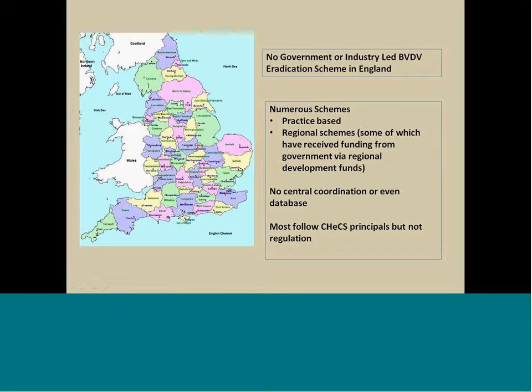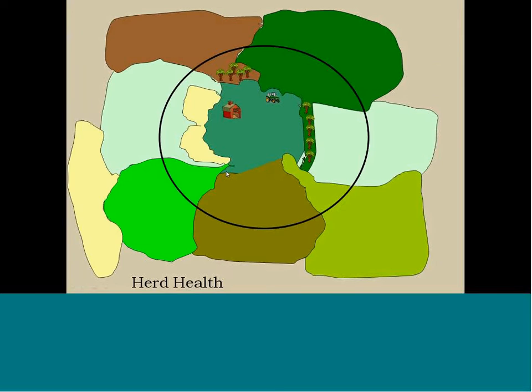If we look in a bit more detail at England and Wales, I'm maybe a little bit pessimistic about what we're doing, but there's an awful lot going on here as well. And I think the key thing is we need to start to coordinate it. There are numerous schemes that are practice-based or regional, and some of you might have been involved in those at some point. So RDPE money, which was received from government funds and regional development funds, has gone towards trying to kickstart BVD eradication schemes all across England and Wales. But at the moment, we've got nobody who's centrally coordinating these, and I think this is a key thing that we really need in order to take disease eradication forwards across England and Wales.